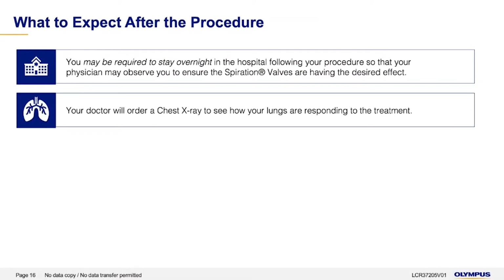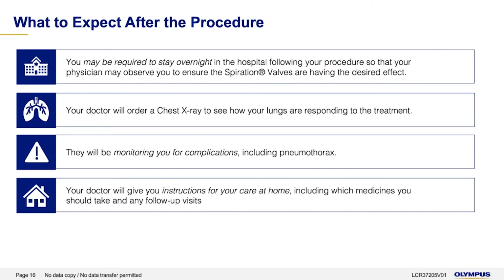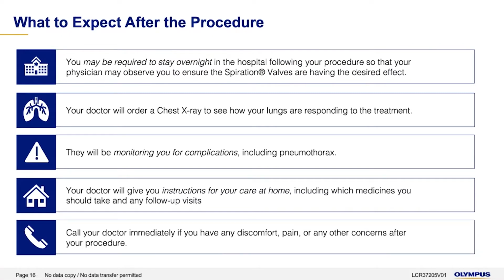Now, obviously, we'll see it with x-rays to see how you do. We'll monitor you for complications, and then carry it home and then follow up and continue to exercise. And if you had these valves and you started having chest pains and more trouble breathing, that would be a sign of a pneumothorax, of your lung popping, and you'd want to seek immediate attention. Thankfully, this problem is something that any emergency room is prepared to handle.